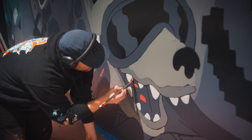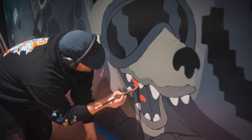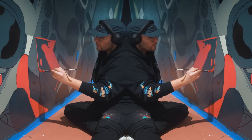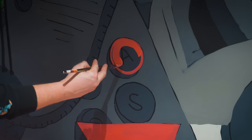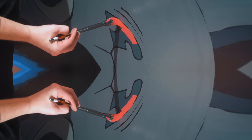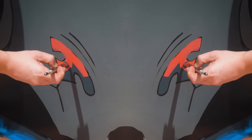Reaching for the first bit of color on this mural felt really good. It felt like reaching a milestone. It was time to breathe a little life into this mural with the power of color.